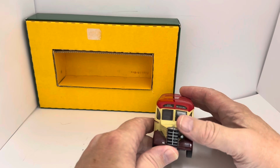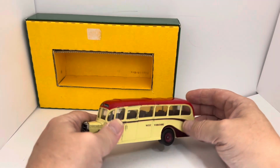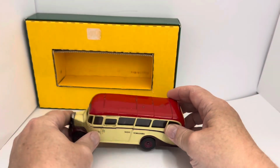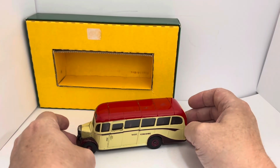It does look very, very nice, and would look amazing on display, whether you display it in the box or out of the box, or however you like to display it.